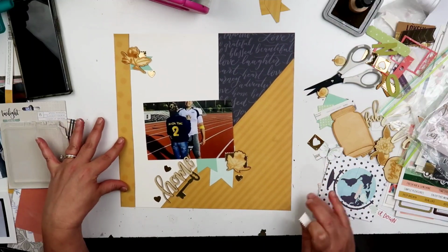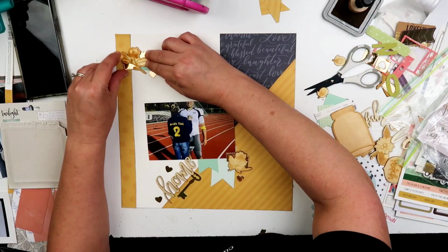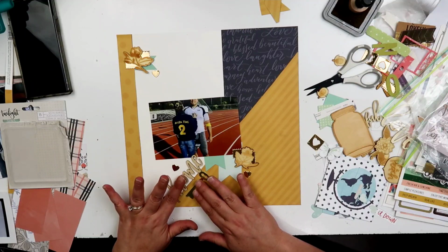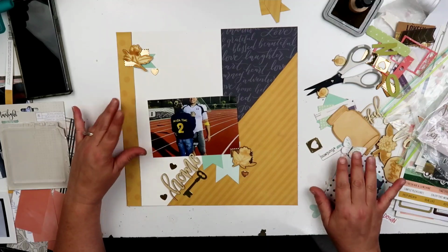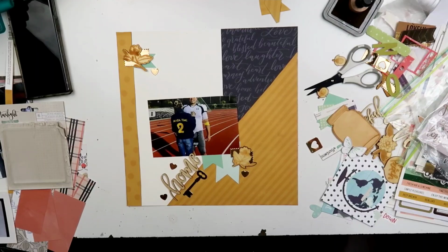Okay, now I just looked up at my camera and it's blinking at me, so I for real am gonna need to turn this camera off and replace the battery in it. What do you think of this though? That's really cute, right? You think we should layer something under the photo? I might want to. Let me change the battery in this camera and come right back.